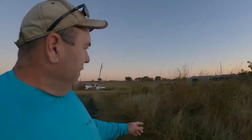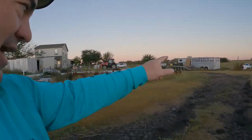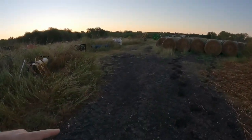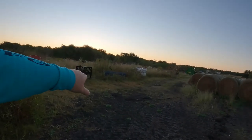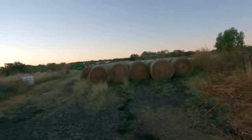During the rain the other night, I left that gate open when I put hay out for the cows. One of them got out, came around here. You can see her footprints in the mud after the rain. Looks like she went that way, came around here, went around the bull, came back around here, and went right back out. Very well trained cows. She knew she didn't belong over here.